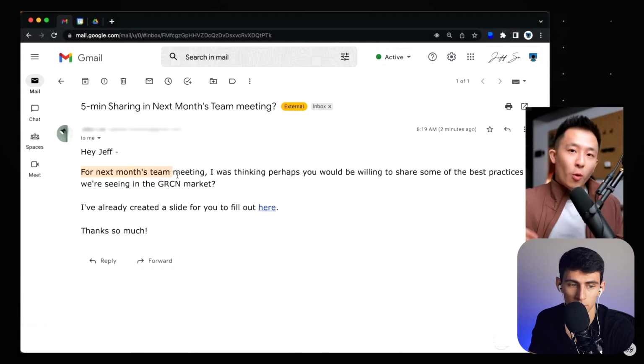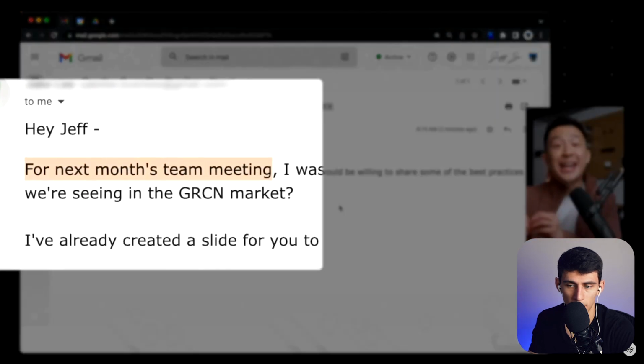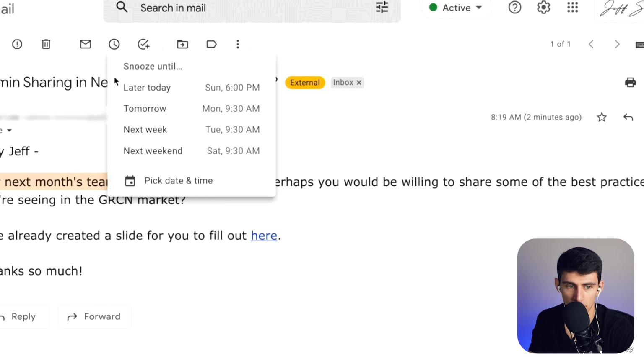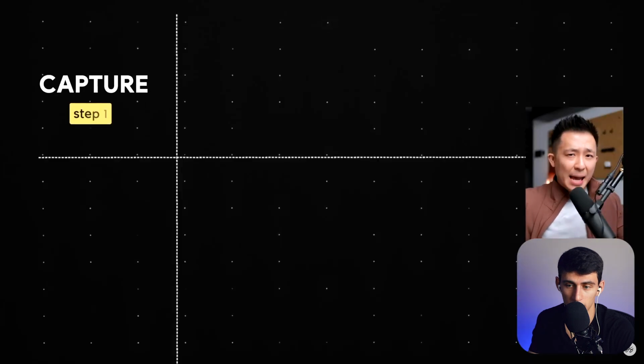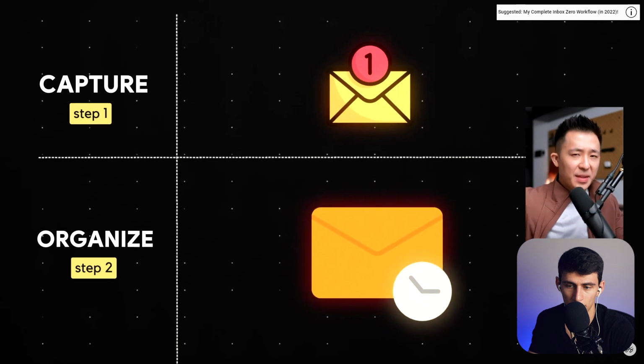Receive an email requiring you to take action more than a week from now. For example, you need to present in next month's team meeting. You should snooze that email until the Monday of that week when it is the most relevant. In a way, when the email arrives in your inbox, that's like the capture step. And the snooze feature is the organize to location step, if that makes sense.